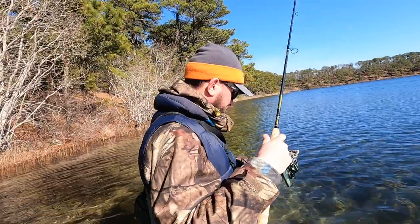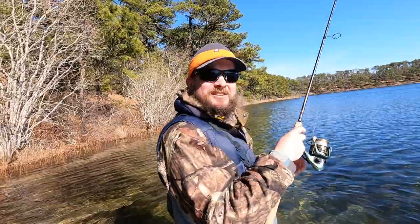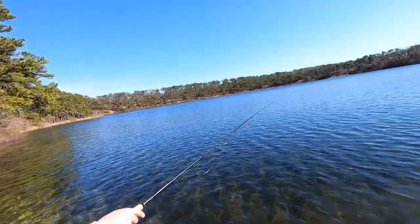That's fish number three for you, Andy? Yeah. And how are you reeling it? Just like you told me, slow. I wasn't paying attention, but I did slow it down because I turned the corner here.